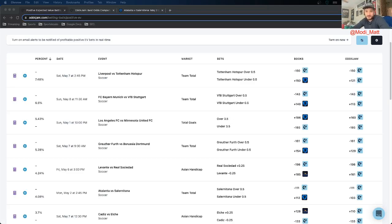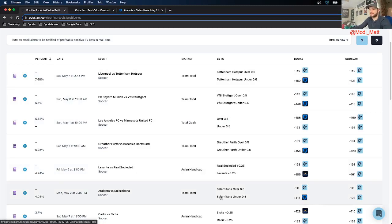All right, so now that we know the process behind how to find bets, let's start placing them, right? Why not? Looking at the page, the first bet that is within range is this Atalanta versus Salernitana. Probably butchering that one. It looks like the play is on the team total of Salernitana to go under 0.5 goals, plus 112 on FanDuel. The OddsJam perfect line prices that at minus 103. The other side of it is at minus 111. So there's only 14 cents in market width there.